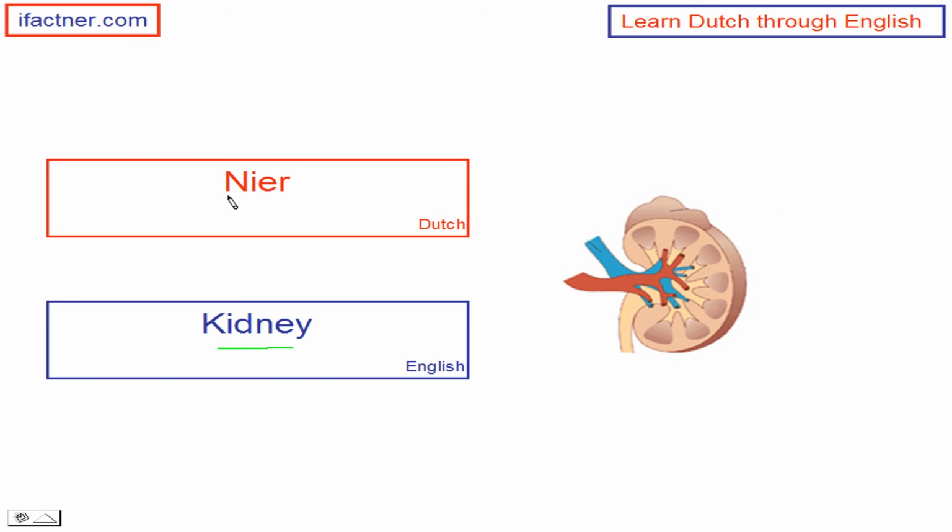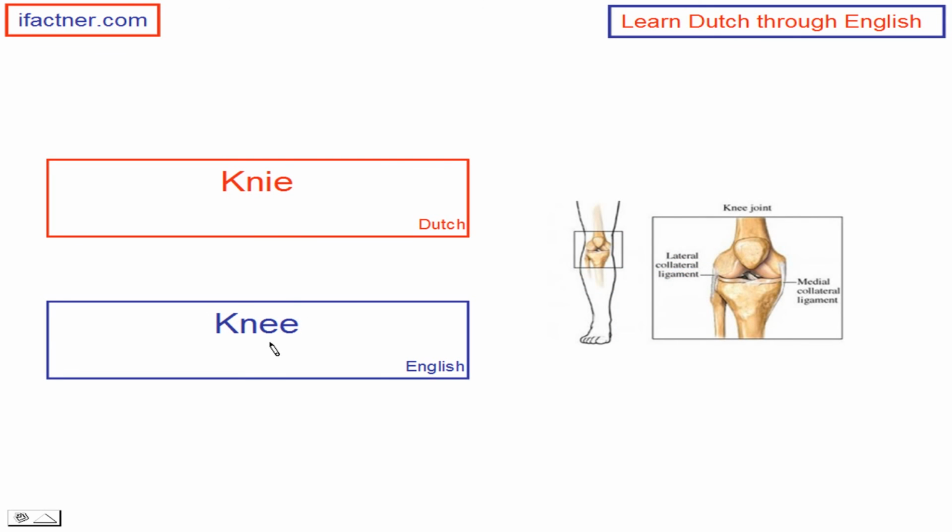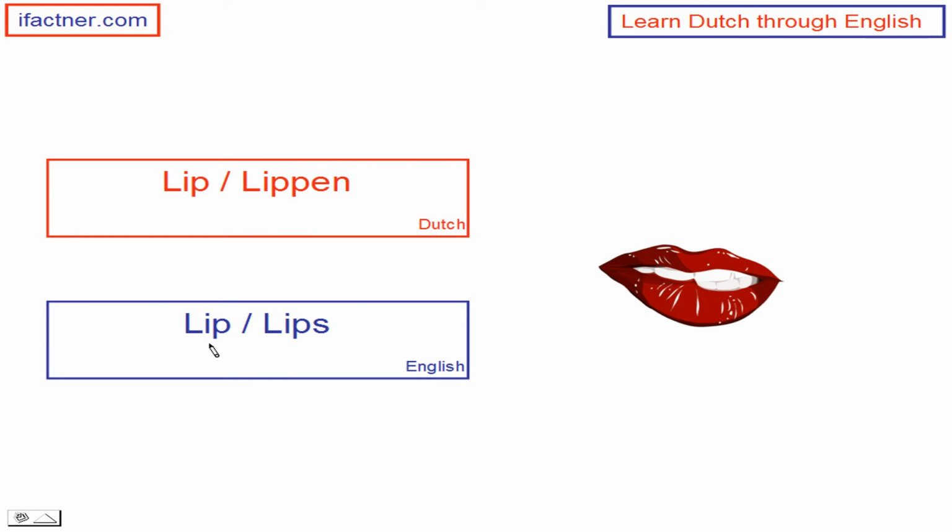Kidney, nier, N-I-E-R, nier. Knee is knie, so in Dutch we pronounce it knie. Lip is lip and lips are called lippen, L-I-P-P-E-N, lippen.